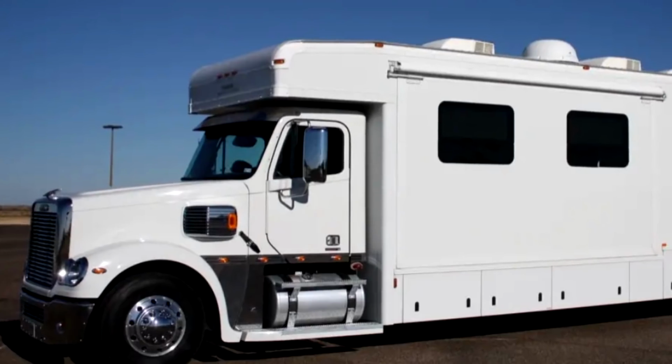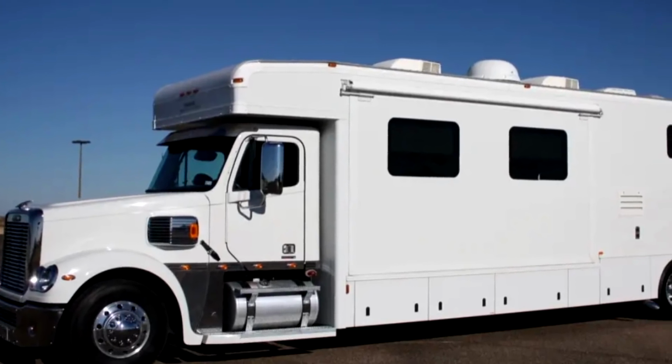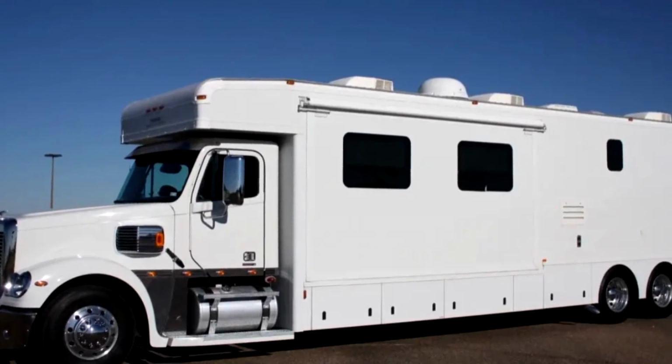And then they have other Super Cs that are for your race teams. Not NASCAR, but more like your hot rod dragster cars and stuff like that. They'll have these big motorhomes like this, and then they'll have a bumper hitch trailer, not a fifth wheel, that has the cars stacked inside of it.